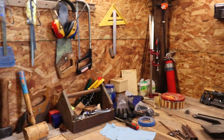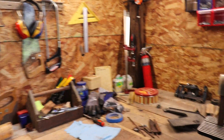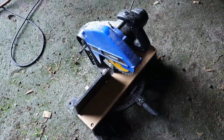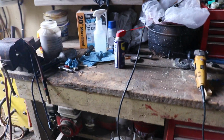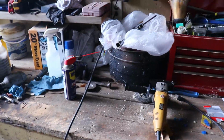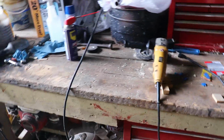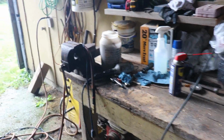Gonna have to make this a two-part video, I think. So if we go from here, get the anvil there, the forge. Walk over here. I don't really have a spot for my chop saw, so it's just on the ground right now. And it's such a mess. I'm sorry. I usually clean all this up, but I've been working, so you know what they say: if the shop's clean, you must not be using it. So they don't say that, but I just made it up. But it sounds good.